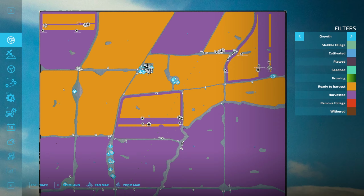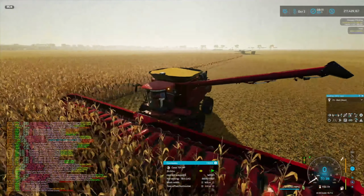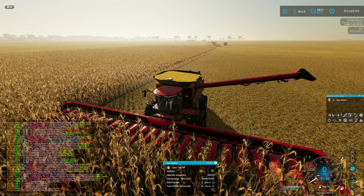So all in all, we've got a great start to the day. I already got one combine that is ready to be unloaded. One just unloaded back in the distance, it appears. So we've got grain flowing, and we're looking forward to knocking out a bunch of acres today.